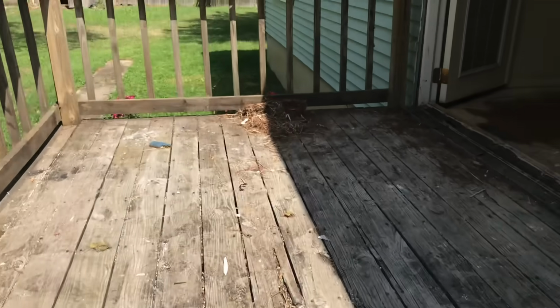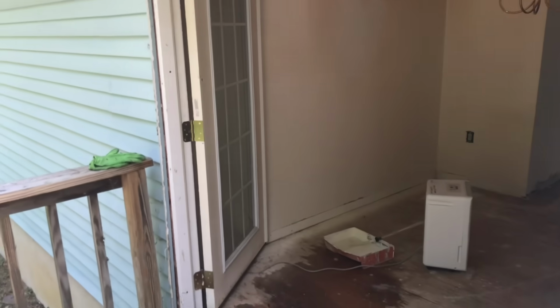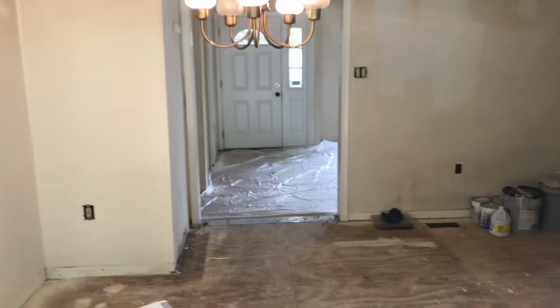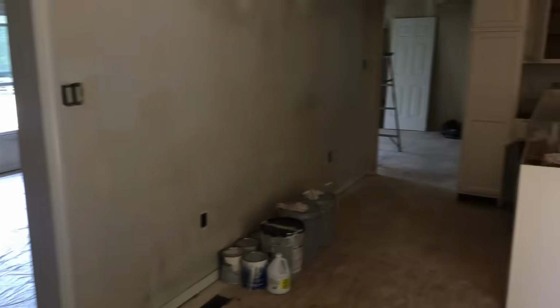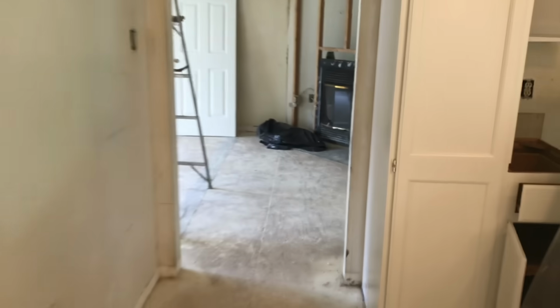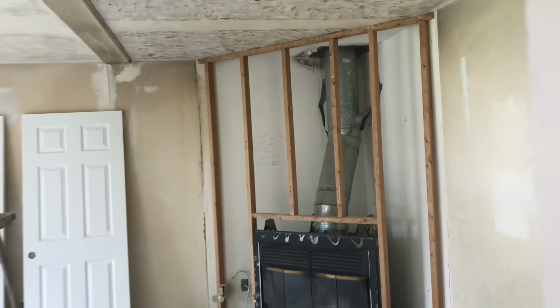As we make our way to the kitchen, you'll see that the walls are yellow because the previous owners were smokers. So I'm gonna have to do 2 coats of primer and 1 coat of paint just to get everything looking nice. The cabinets are primed and painted, and the fireplace will be wrapped in Alaska gray ledger stone.